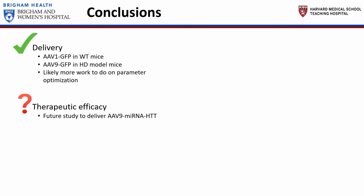So in conclusion of this very preliminary study of doing delivery of AAV capsids to mice, we've shown that both an AAV1 and an AAV9 capsid can be delivered across the BBB in both a wild-type model and a model of Huntington's disease. We did some initial optimization work on the different parameters, but there's likely more work to do and more parameters we can consider.